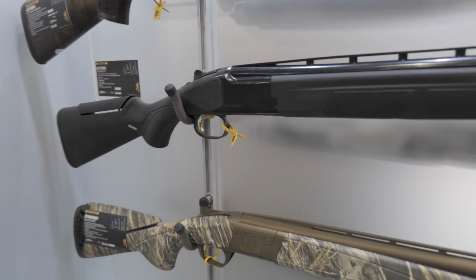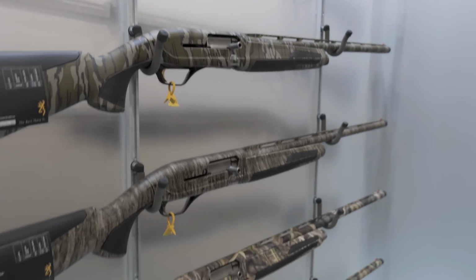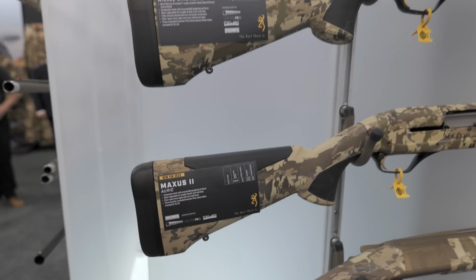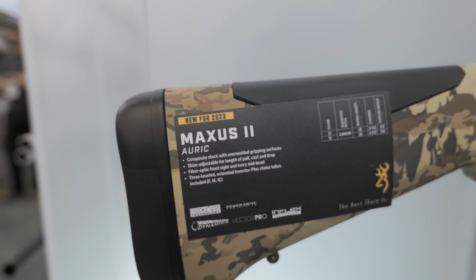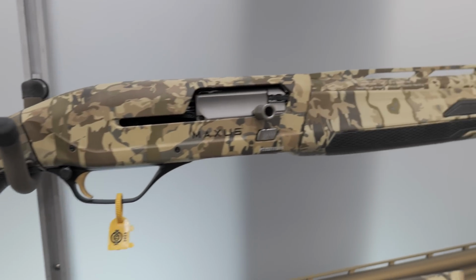But on top of that, there are a lot of different variations, some new camo patterns that are really, really cool. Looks like this is their Maxus 2 lineup. Just some different camo variations for the most part. This is just a Maxus 2. I don't even know how you say that. Auric camo, a little bit different camo pattern. That's kind of cool looking. What do you guys think of that?